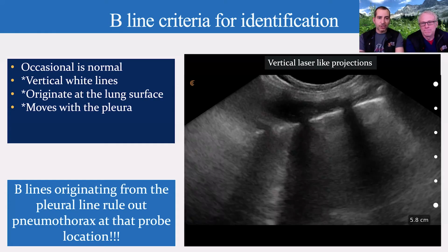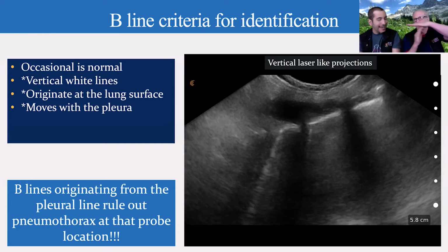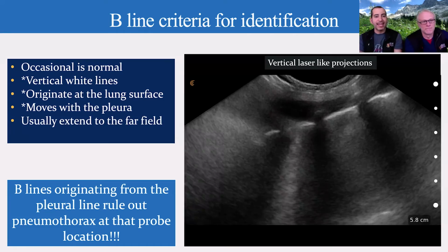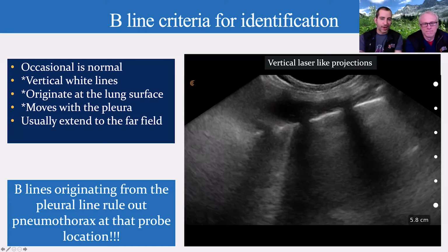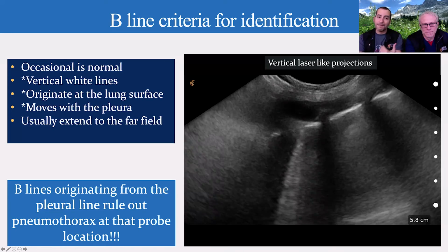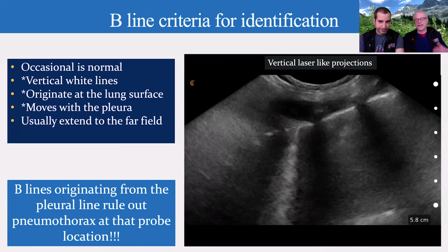They move with the pleura, as you can see, back and forth, which makes sense. They're coming from the lung surface, that visceral pleura, so it makes perfect sense when the animal breathes. And they extend to the far field. We have our centimeter scale on the side there, and you can see we're at 5.8 centimeters. We're seeing that very nicely. Excellent, 100% agree.